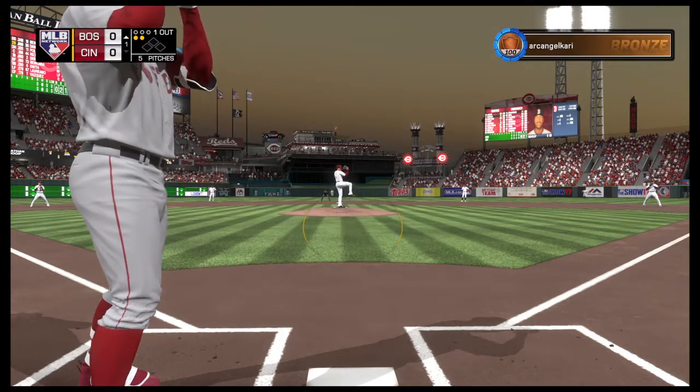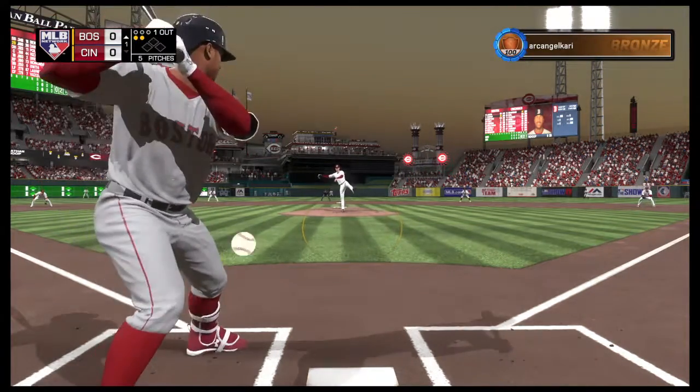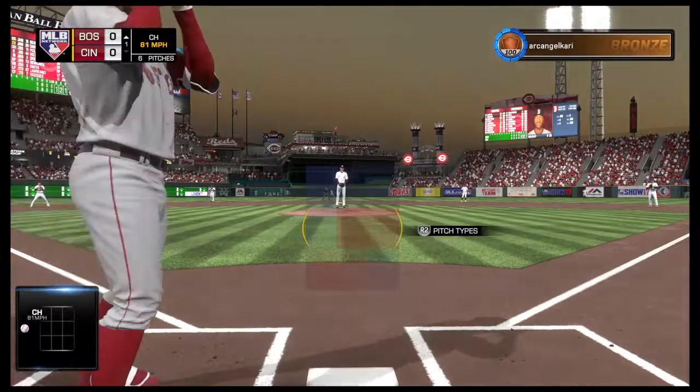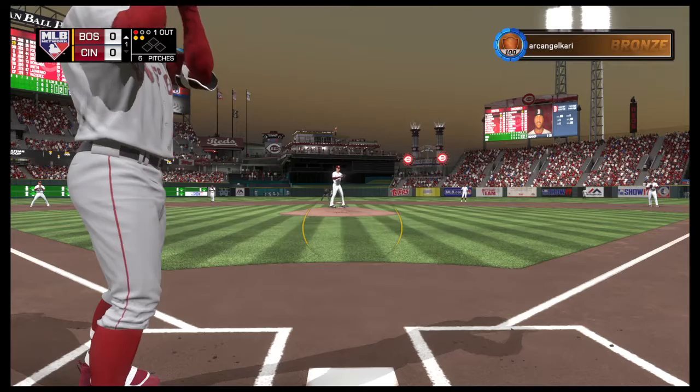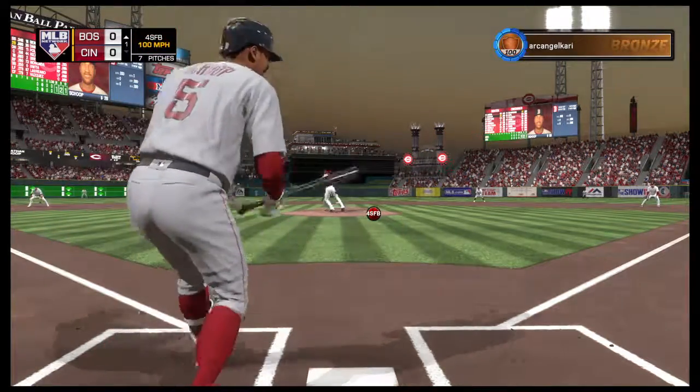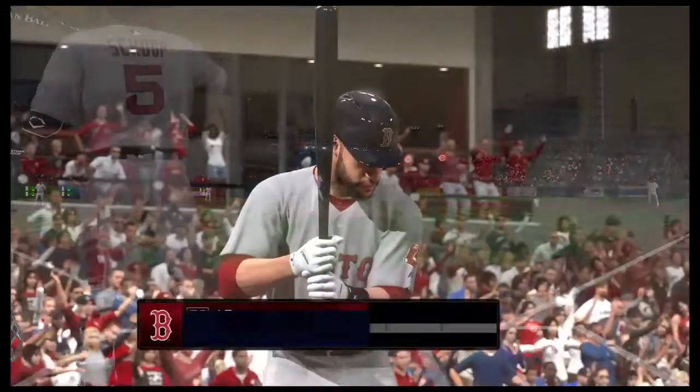Now the pitch. And he missed with it. Now it's a 1-2 count. He's throwing the same pitch 3 times in a row. He got ahead with it. Now let's see if he puts him away with it. And a fastball swung on and missed as he just reared back there.